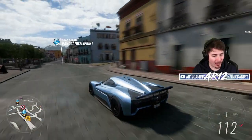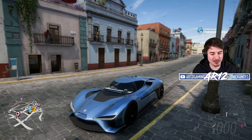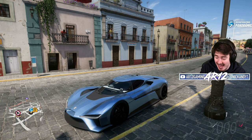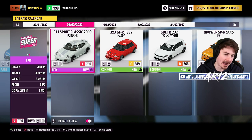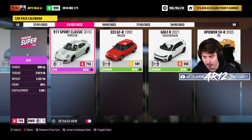Welcome back to Forza Horizon 5, where yesterday we checked out the Neo EP9. One of the things I said in that video, though, was that today we would go in and unlock another new vehicle. When I say unlock, I actually mean spend money on. This is the 2010 Porsche 911 Sport Classic.